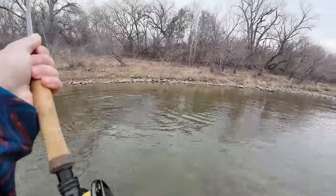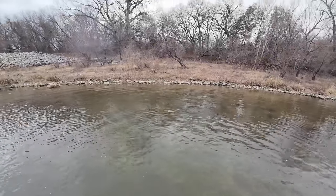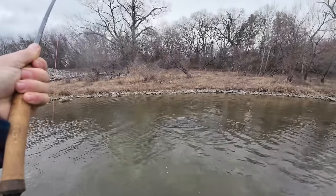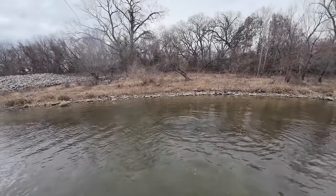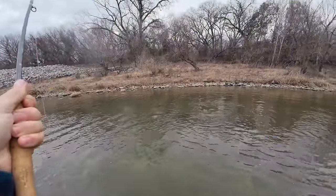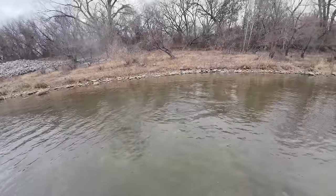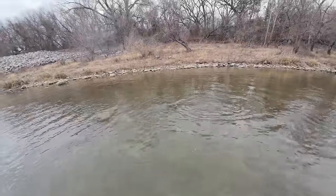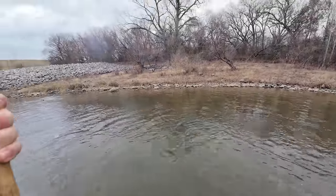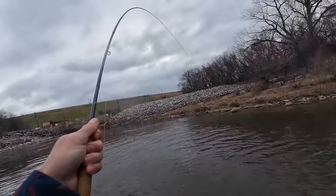Got one on a copper john. God, he sucked it in so light I didn't even feel it. It was actually just floating through there, drifting. And it just got heavy. How we doing here, bud? Look at this pole, man. My gosh.